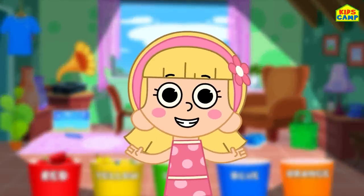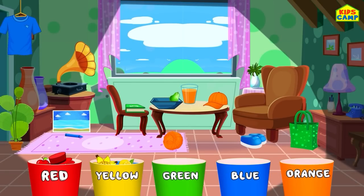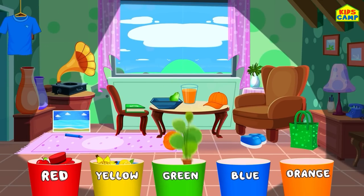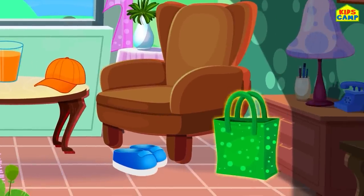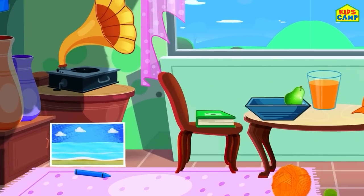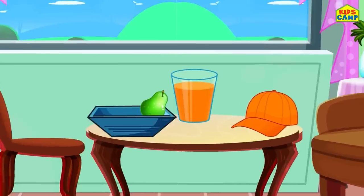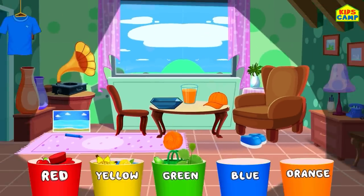Let's go to the next color, which is green. Can you look for something that is green in my room? I see it. The plant. Into the bucket it goes. What else is green? That's right, the green bag. Anything else? See it too! The green book! Woohoo! What else? The pear! That's green too! Into the green bucket!